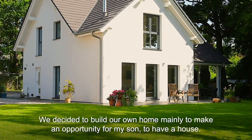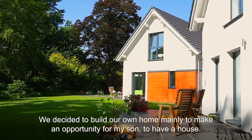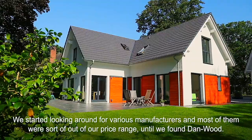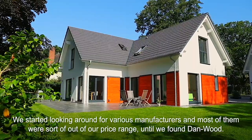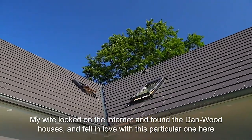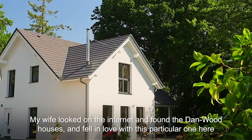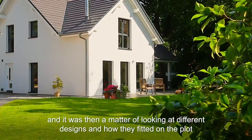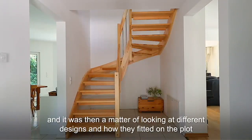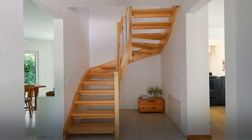We decided to build our own home, mainly to make an opportunity for my son to have a house. We started looking around for various manufacturers, and most of them were out of our price range until we found Danwood. My wife looked on the internet and found the Danwood houses and fell in love with this particular one here. And it was then a matter of looking at different designs and how they fitted on the plot and how they fitted with our neighbours, and choosing the two houses.